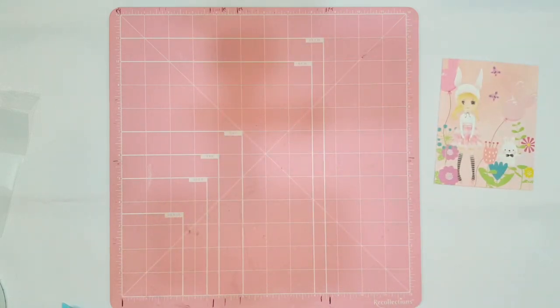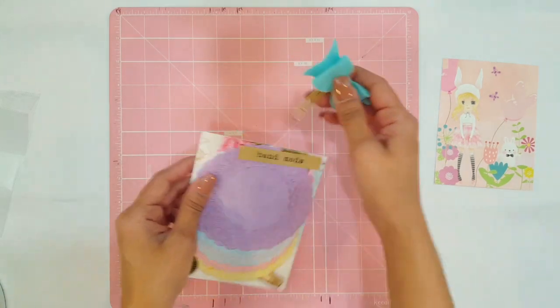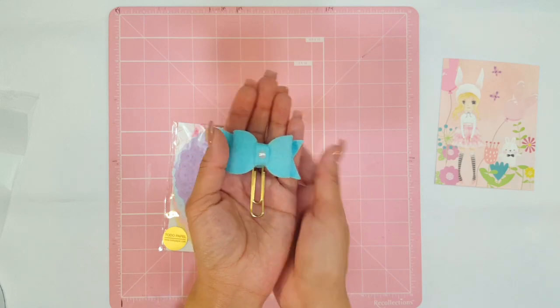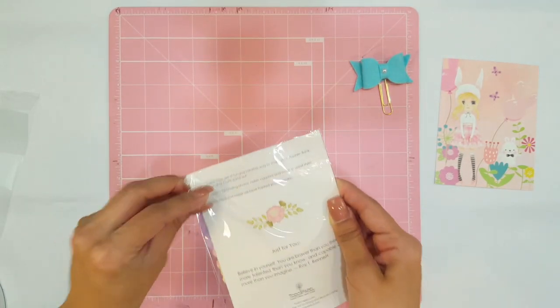So then the next thing she sent me, I was so excited about these. You guys know I love doilies. I'm obsessed with doilies, and she sent me a whole little pack. And she sent me this beautiful handmade paper clip in blue, which is my favorite color. So we're gonna go ahead and open these up.